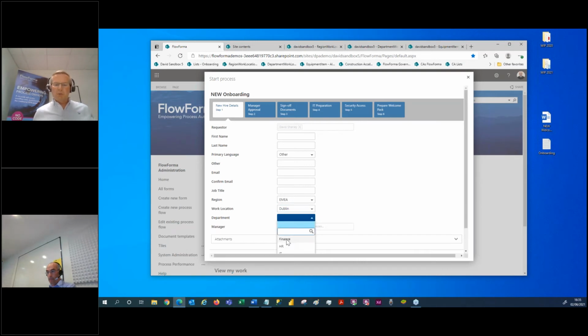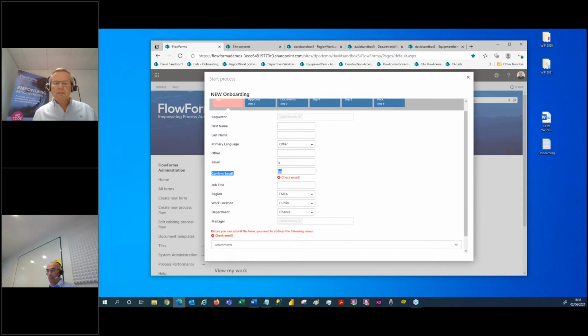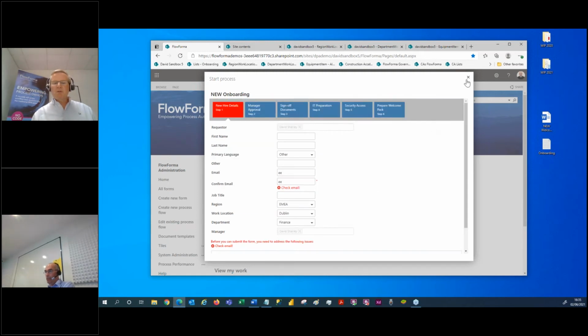You've done that so quickly. And there's my manager. And let's see if this one, I don't think it'll actually do this one for me. Maybe it will. Yeah, it does. Okay, brilliant. So that's my data validation as well. That's how quickly you can put it together, Stewart. So I'm going to close this.